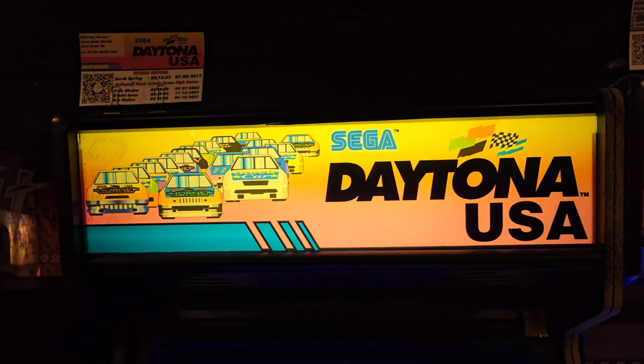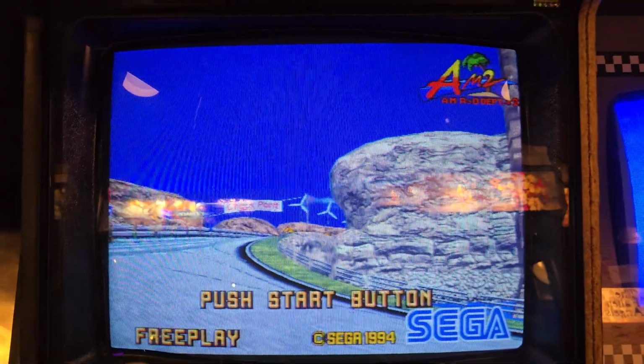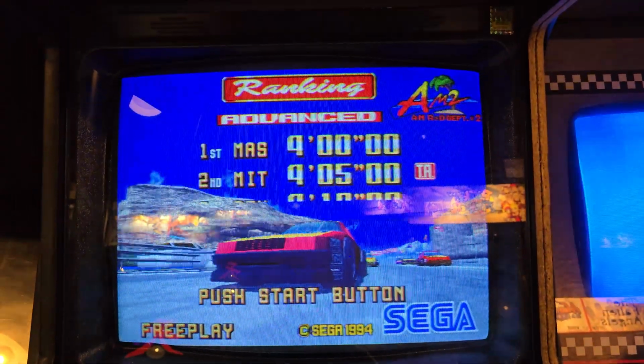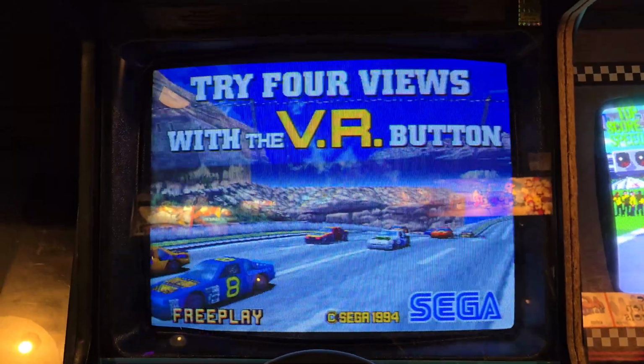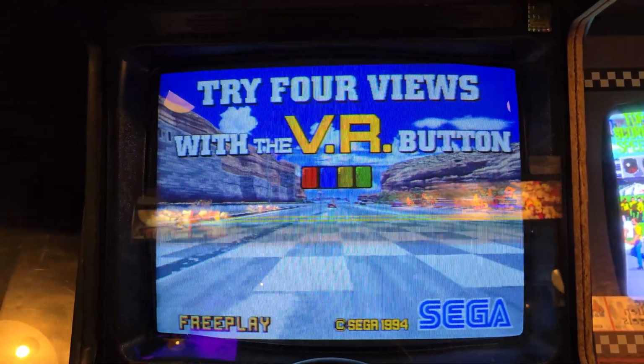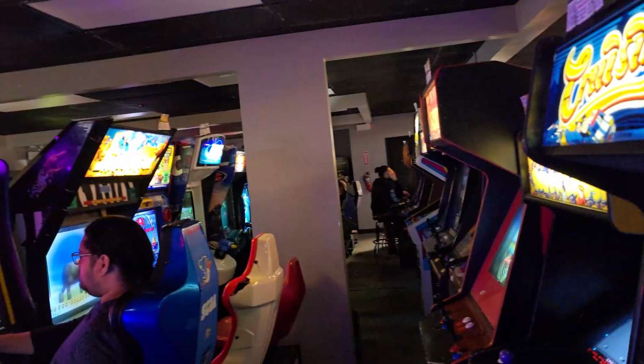I think that's like how I used to remember hearing it in the arcades when I was growing up. Definitely a CRT. You can see the refresh rate thing. That's a big CRT too. Looks nice. What I mean by refresh rate is you can see the line going up and down, which I can't see in person, of course. But anyway, I'm going to give this a shot.